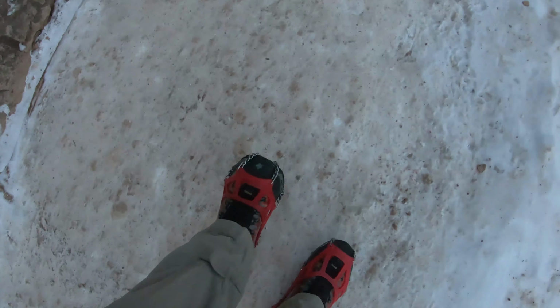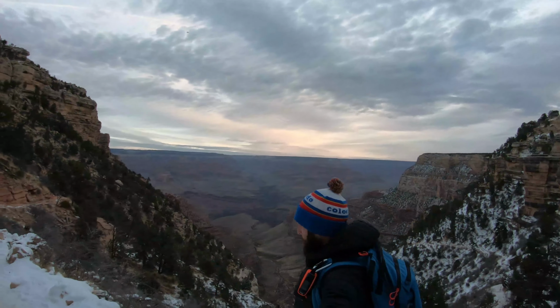So today we just have some micro spikes here. If you're coming during the winter months, that's basically all you'll need, unless there's like a big snowstorm, and then you probably don't want to hike it with multiple inches of snow. This is a super well traveled trail, so most likely you'll not be breaking trail.